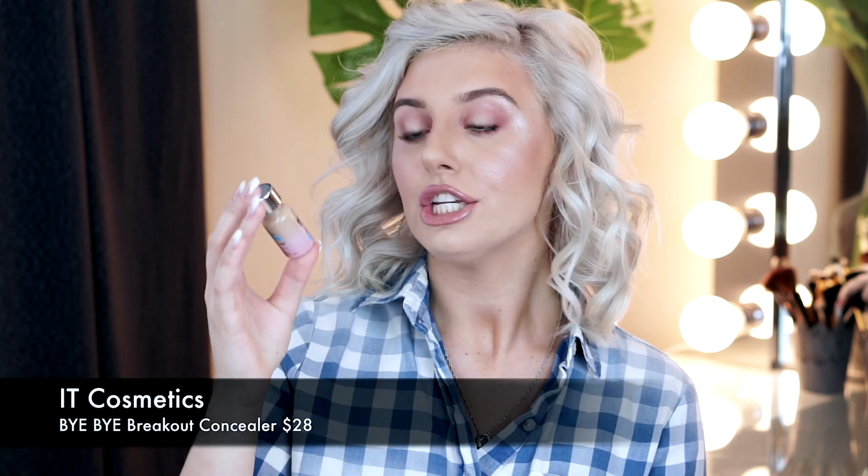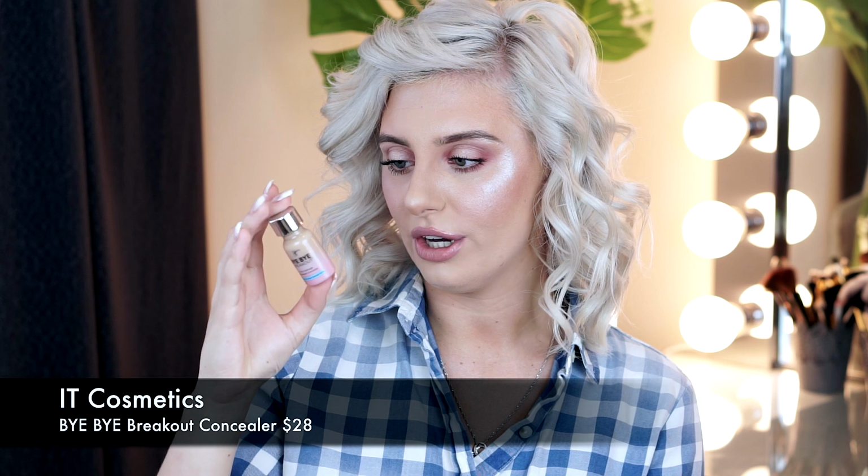So first thing I like to talk about is the NYX Cosmetics Bye Bye Breakout Full Coverage Treatment Concealer. This is definitely a long name, but supposedly this is for acne and anti-wrinkle skin, which I don't know how, to be honest. I cannot tell the difference. But that aside, this is probably one of my favorite concealers right now. I mean, all these are my favorite.